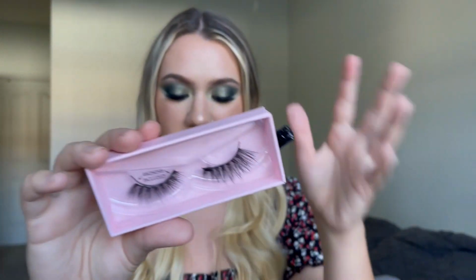These are the Bella lashes specifically, but I would put all of the lashes in the same spot here. They're wonderful. They change the game of makeup. I adore them. They're super, super user-friendly. They are the most user-friendly item ever. I love them. They're really good.